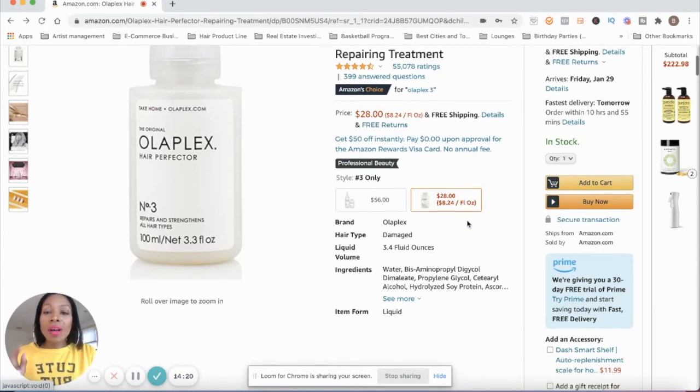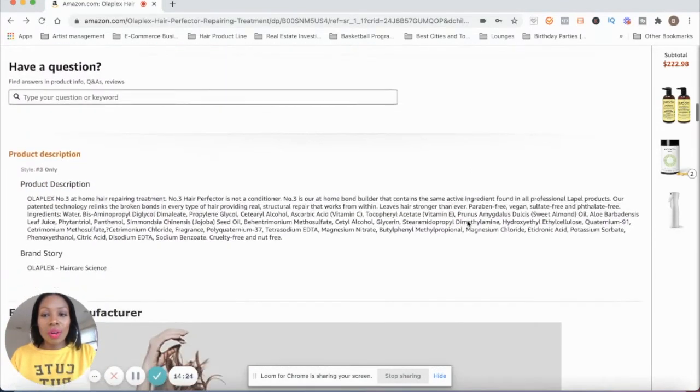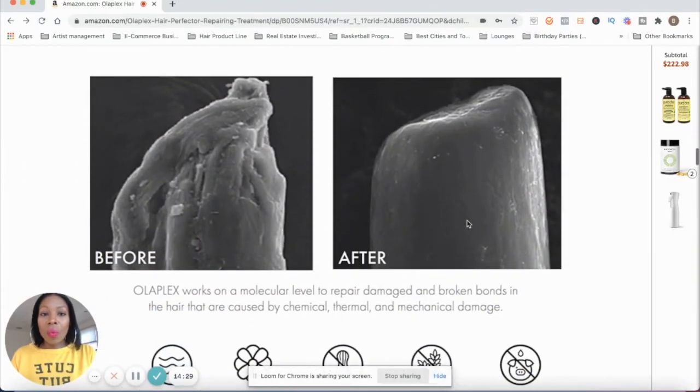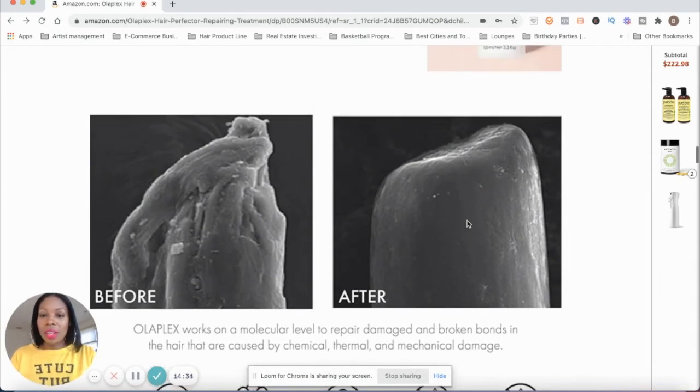Now, I want to show you something too. Let's move down a little bit. Oh, wow, look at what they're showing you. I should have come down here earlier. Olaplex works on a molecular level to repair damaged and broken bonds in the hair that are caused by chemical, thermal, and mechanical damage.